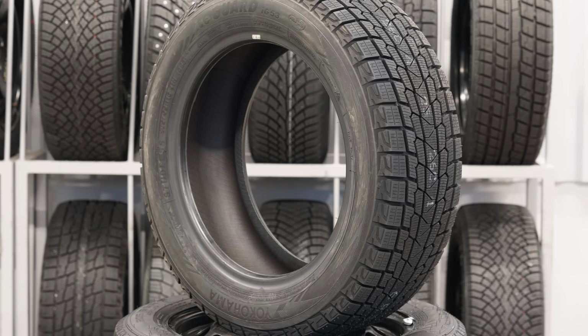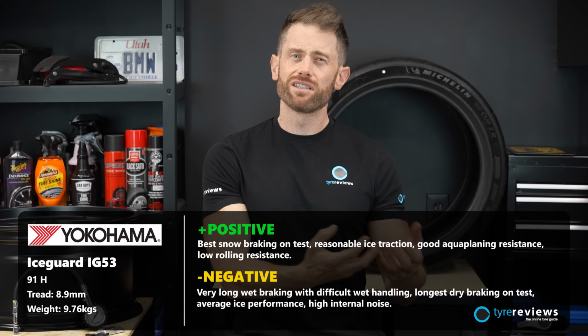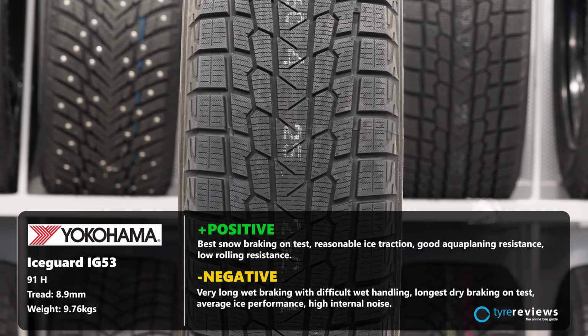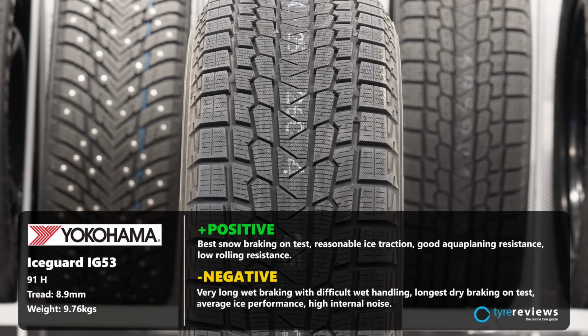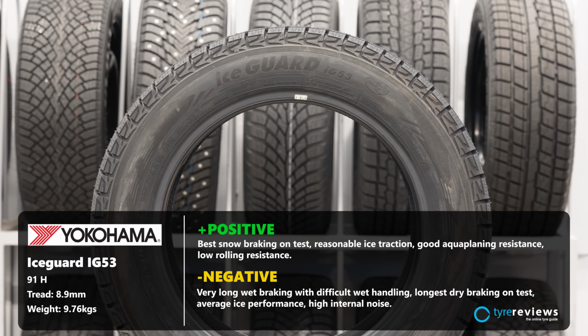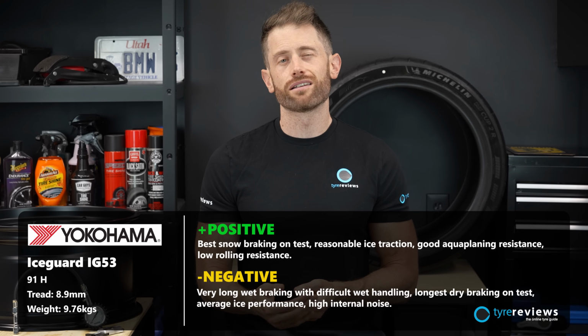The Yokohama IceGuard IG53 peaked in snow braking, where it had a surprise win, but that was the only standout result. It had the longest braking in the wet and dry, it was mid-pack on ice, and was the noisiest tyre on test. It did, however, have one of the lowest rolling resistances on test. A tyre like this is certainly a better buy than a tyre like the Federal, but it still sits behind the rest of the group in 5th.